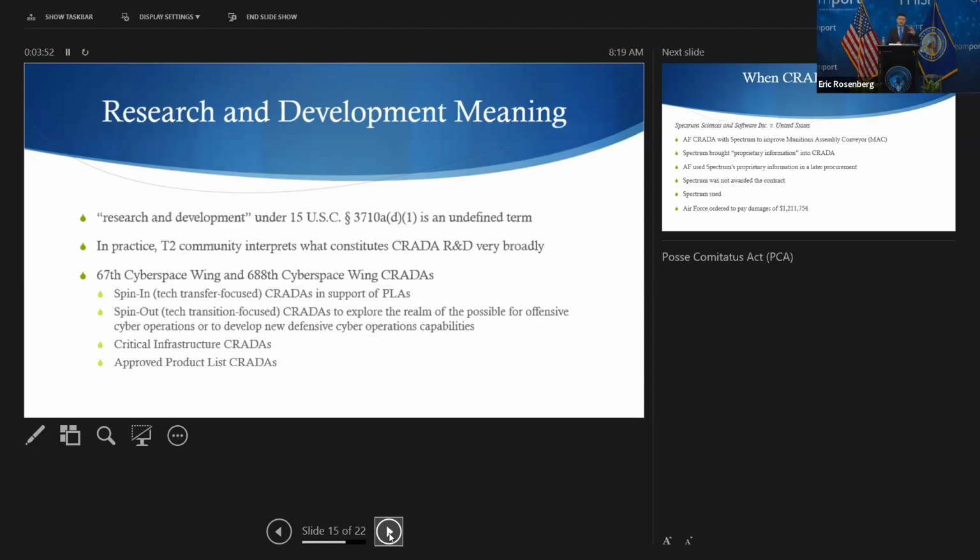First, they have their spin-out traditional CRADAs in support of their patent license agreements. They have 3 patent license agreements, and they're using the CRADAs as a way to help share additional data and to work with those companies to commercialize the technology. They have like 2 different cybersecurity technologies they've licensed out to 3 companies. Then you have sort of spin-in CRADAs, where they're working with companies to help further develop potential solutions, and to explore the realm of the possible for offensive and defensive cyber operations.